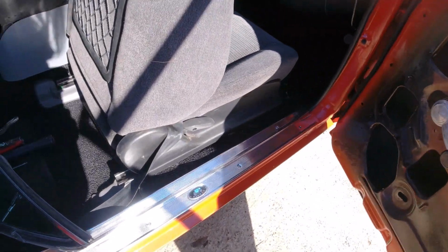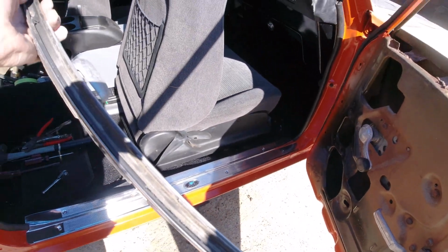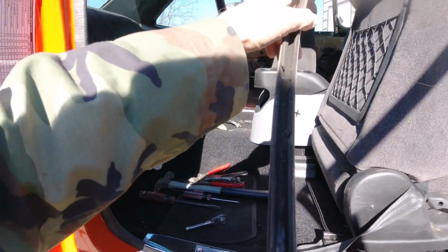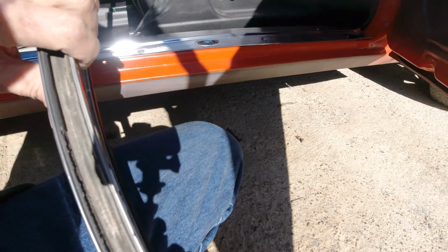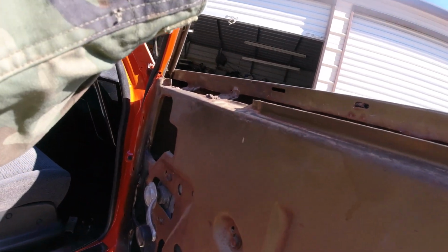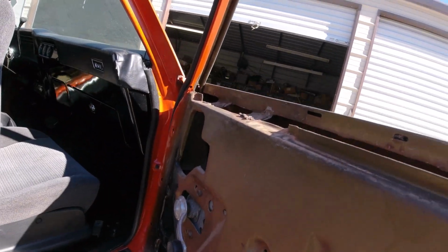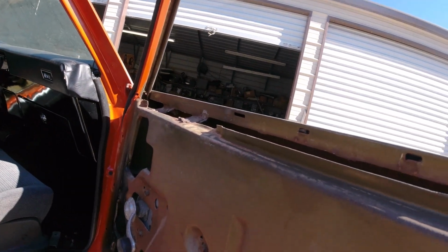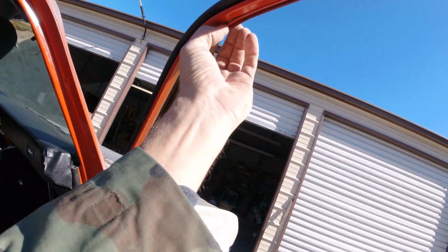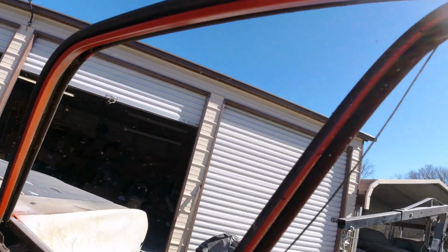vent window back in. So anyway, this is where you want to put the new window channel run, right here, all the way down here. You cut it there and do that first, put it back in. Well, no, you got to do the 2 ends. See this one here? I got to get a screwdriver and pop that out, I think. There we go.